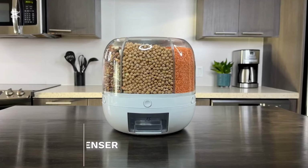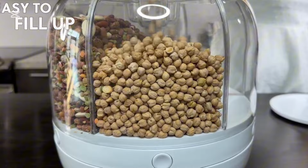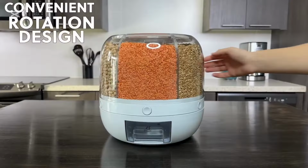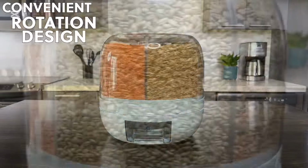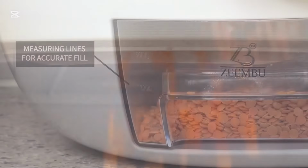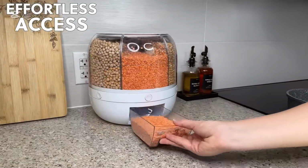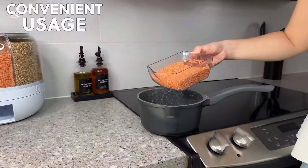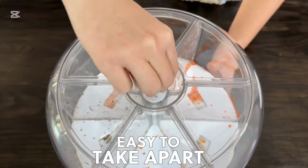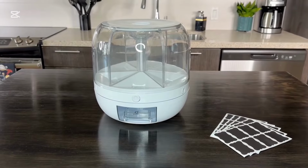This grain dispenser is the perfect solution for keeping your kitchen organized and your grains fresh. Designed with convenience in mind, it features an easy-to-use dispensing mechanism that allows you to measure the exact amount of rice or grains with a simple press. The airtight design helps preserve freshness, preventing moisture and pests from affecting your stored food. With a sleek and space-saving design, this dispenser blends seamlessly into any kitchen setup. Ideal for rice, lentils, beans, and more, it ensures hassle-free storage and effortless access to your daily essentials.